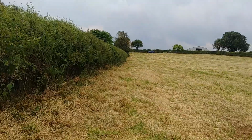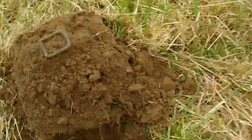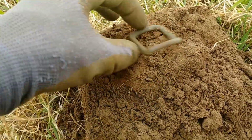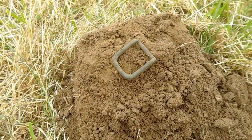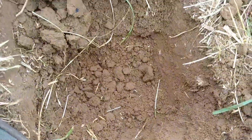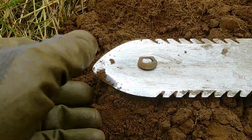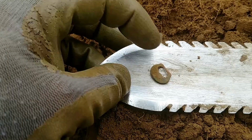I've gone along the edge, on this edge here, and I've got a really high pitch signal here, 28 thereabouts, and it's just a buckle. Big old brass buckle, it'll be off a horse harness or something. Okie dokie, there's a few inches deep. Another good signal here, it was reading 20, 21. And it's this little thing. I think I'd had one of these before, it's like a tiny buckle.